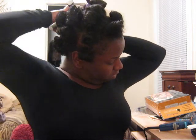So, I'm going to look kind of crazy right now. Depending on how you position them, if your hair is longer, you get more spiral curls. My hair is not long. Still pretty medium length. Not a TWA anymore, but it surely is not long either.